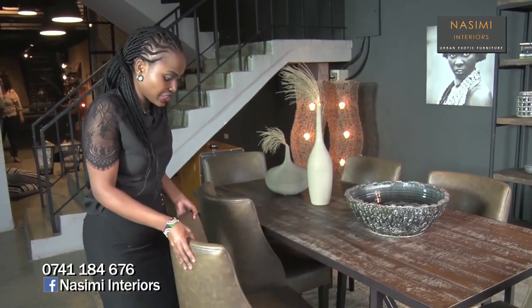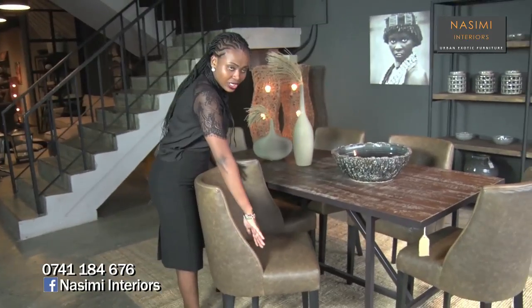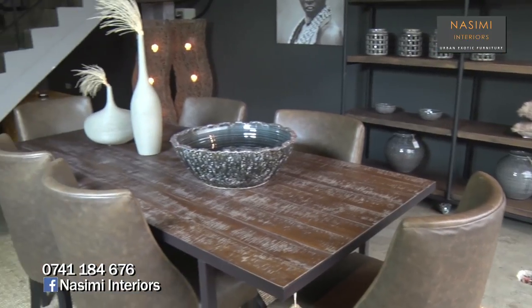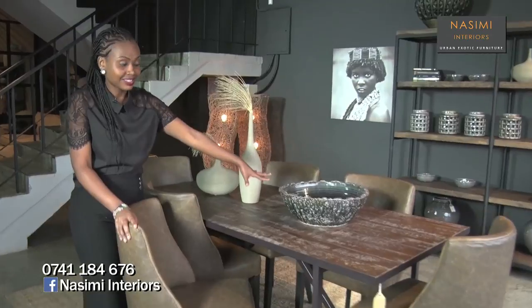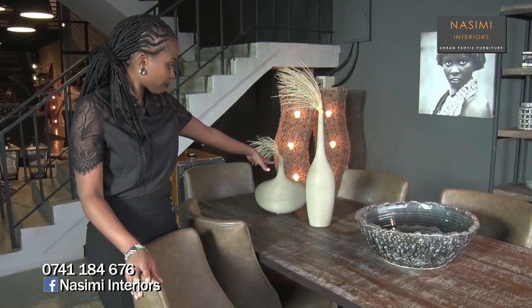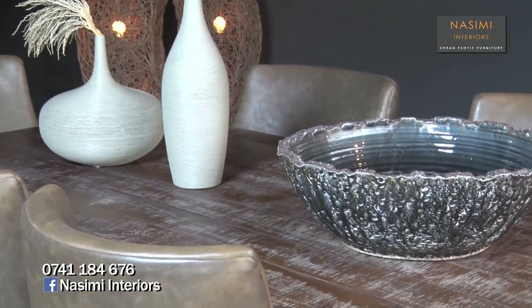And you can see the shape of the seat. It's made to take the shape of your back. It makes you comfortable when you sit on it. On top, we've done a very nice setup. This is a centerpiece made of ceramic. It is a rustic ceramic bowl, and also ceramic vases, carved to have that rustic look also.